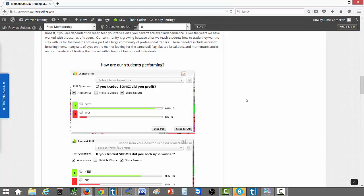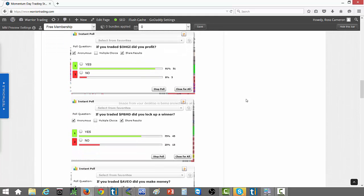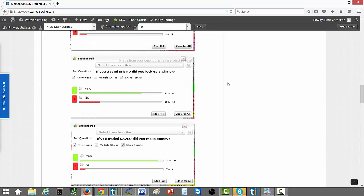All right, and for the most part, most of these days our students are doing pretty darn well. Now, out of the 200 plus students that are in the room, not everyone obviously takes the trade, and that's fine. Some people don't like trading in the first few minutes, or it's too volatile, or whatever. That's okay. But we're happy to see that a lot of students are doing really well.